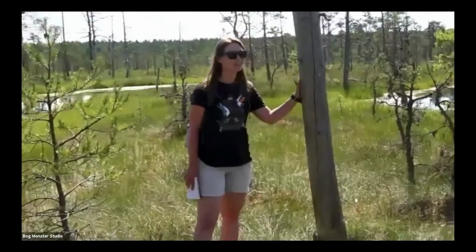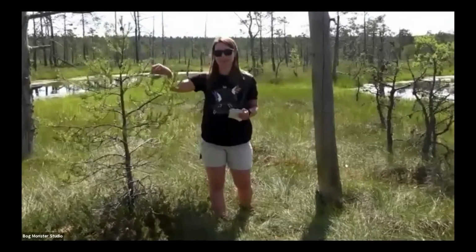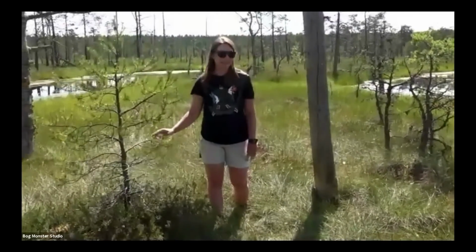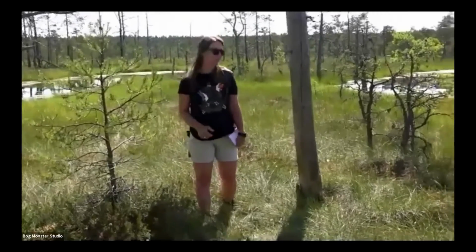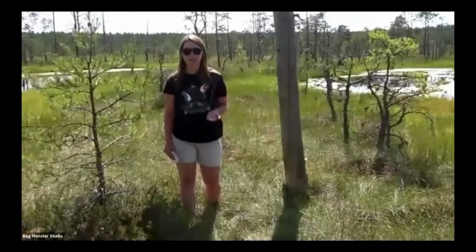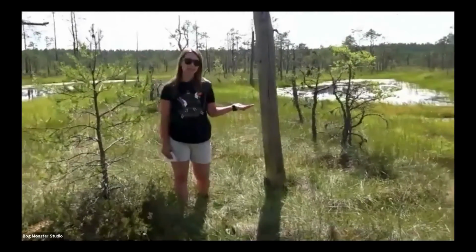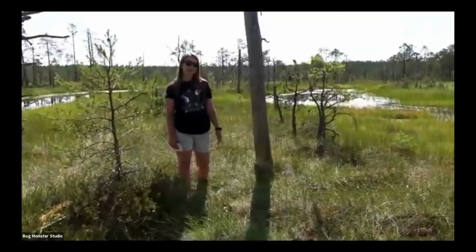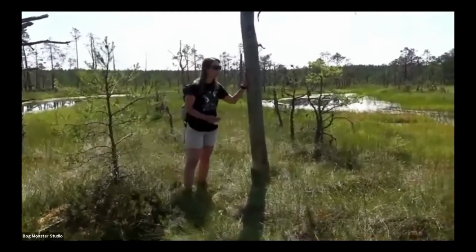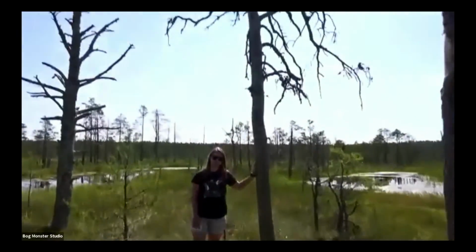In reality, these kind of pine trees, although they are quite short, are not very young. These may be 60 or even 80 years old, because this kind of conditions, when it's very acidic, nutrient poor, and as you can see from the bog pools, the water level is quite high, even in the summer, are not good for tree growth. So you can see that the pines are dying here because of those kind of harsh conditions in the bogs.